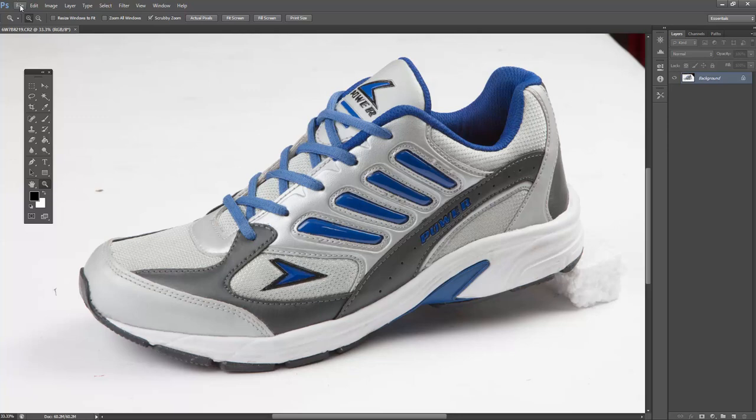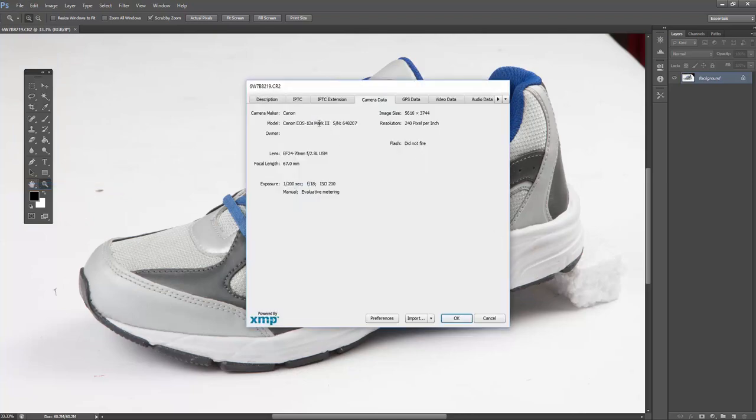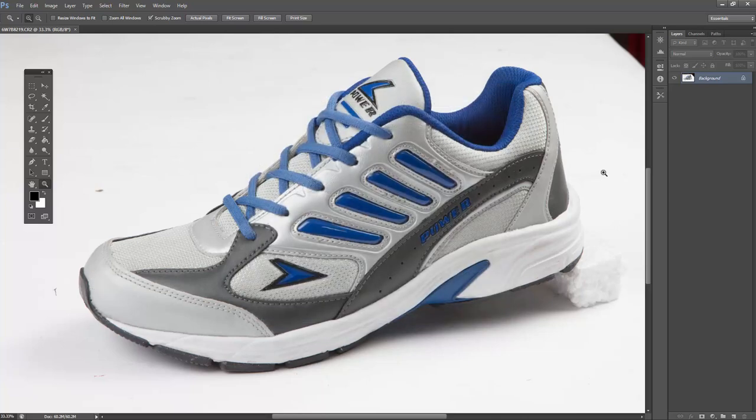I shot it like this, and I can show you the info. I use my camera, the 1DS Mark III, with a 24-70 lens. Why the 24-70 lens? Because I wanted the same sharpness from here to here. It should not be blurred whether you focus here or there, so you keep the sharpness everywhere.